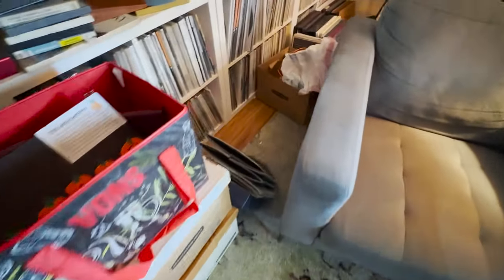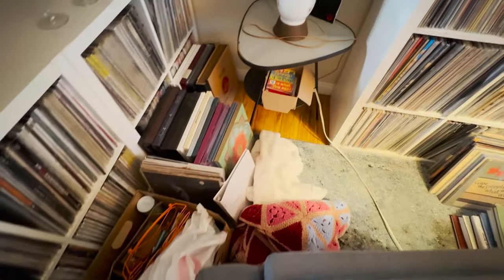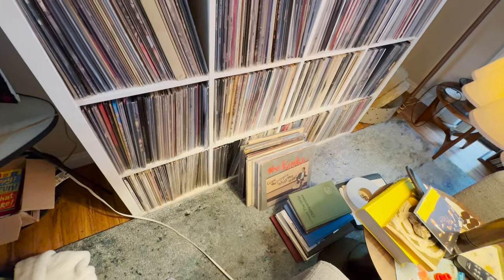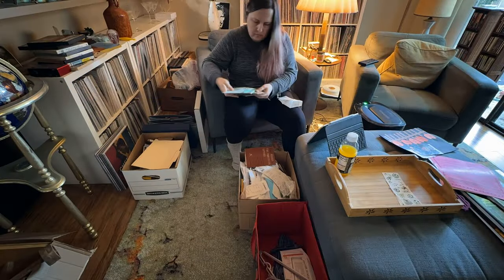Back here behind the chair, there's some more stuff that I need to address. Some of it is Blake's stuff that I just left for him, but there is some reselling stuff back there and a couple more miscellaneous things. So here we go again. I did find some fun stuff in here.